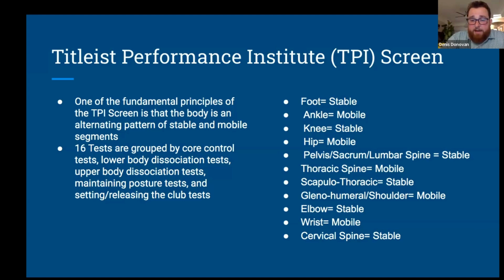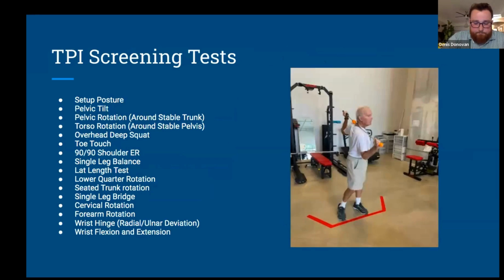Something I see a lot is amateur golfers coming into my office with flailing elbows. So this is something that I also try and educate all my patients on. Elbow range of motion should be more limited throughout the golf swing. The wrist is a mobile segment and the cervical spine is a stable one. So these are the TPI screens. I'm just going to talk through them very quickly.